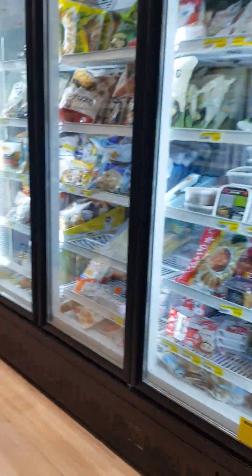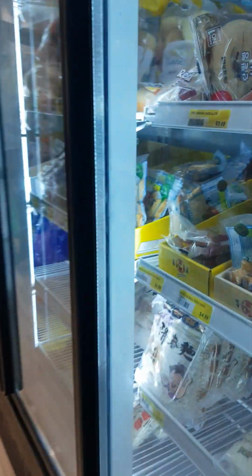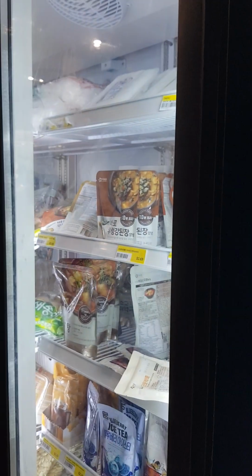I wonder if they do have perilla leaves or shiso. Sorry, I can't even pronounce it. Shiso leaves. Oh gosh, sorry about that. Let's have a look. Should be in the fresh section or in the refrigerator section. I don't think they do.